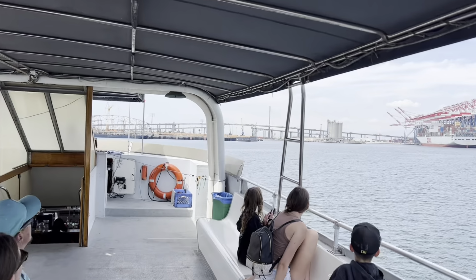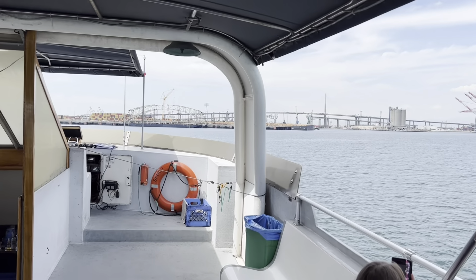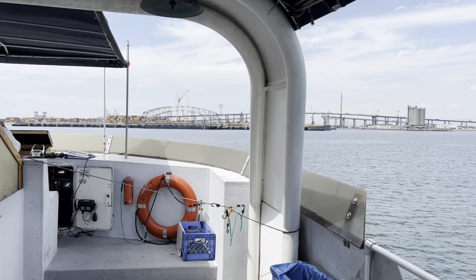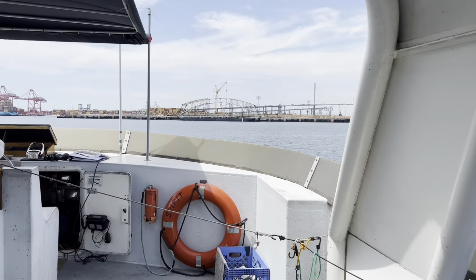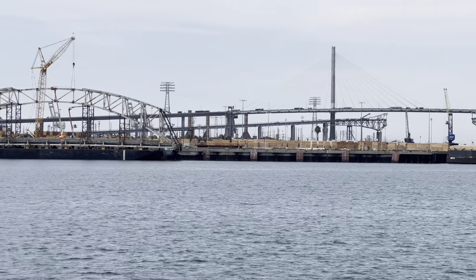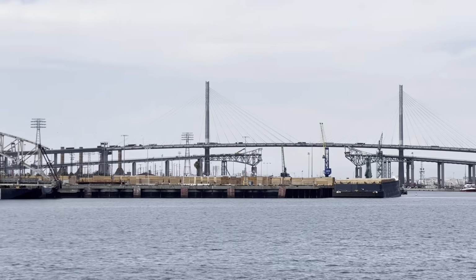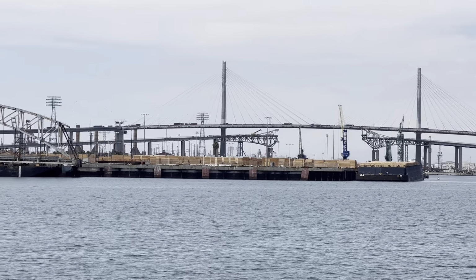Bridge, the old Gerald Desert Bridge, they had to cut the center section out of that bridge so the big ships could go to the back of the harbor. They built that bridge back in the 60s. They didn't realize that ships were going to get so big they could not fit underneath that bridge. So if you look at the dock there, that's the piece they cut out of the middle of the bridge.